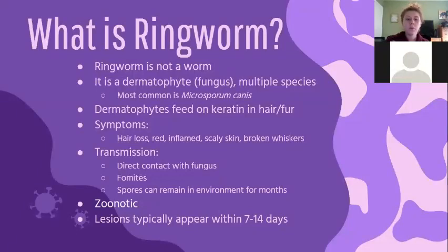So the ringworm spores are out in the environment where all these kittens are coming from. They're all just being born to stray moms, having their kittens out under a bush or under someone's shed or something like that. And the ringworm spores are just all over the place. So it's in between their toes, it gets on their ears, their tail, all those little extra areas, their face. And that's where you'll typically see lesions first pop up.